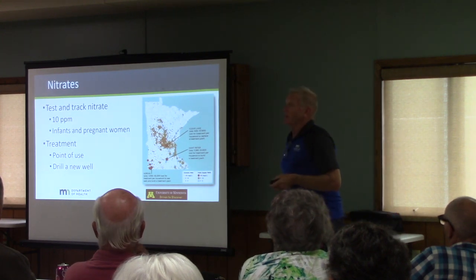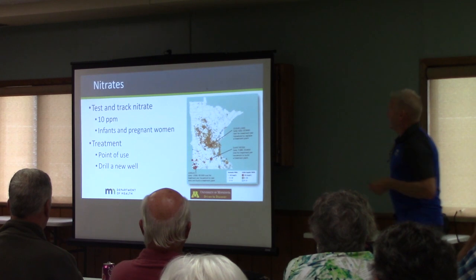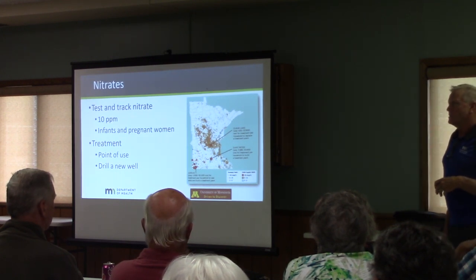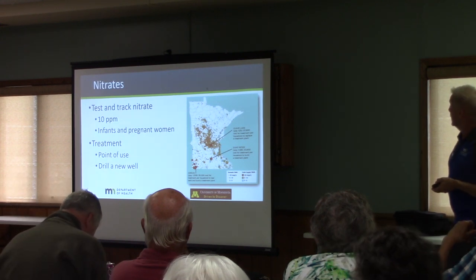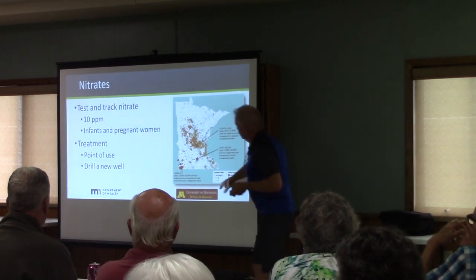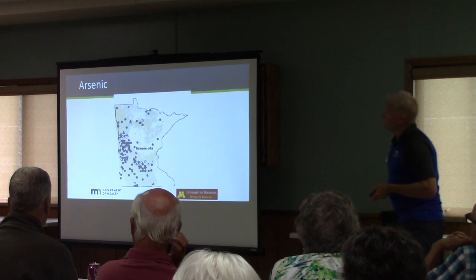If you have high levels of nitrate, you can either drill a new well, or you can get a usually point of use type of device, which means it's going to treat the water where you're going to drink it. Reverse osmosis is a common one. This is a map kind of showing where we have elevated nitrates in some of our wells.